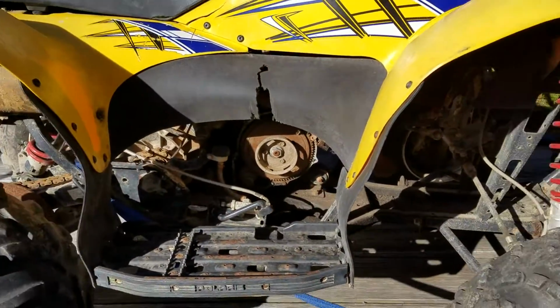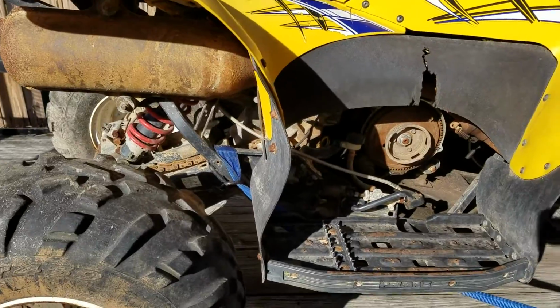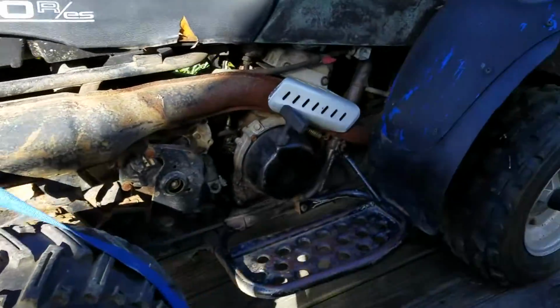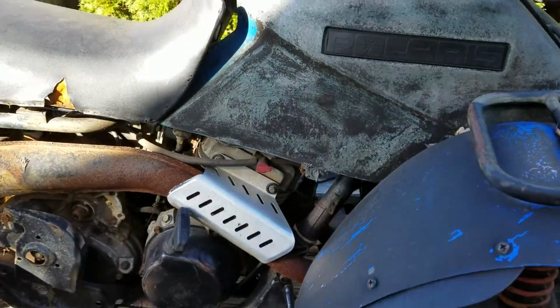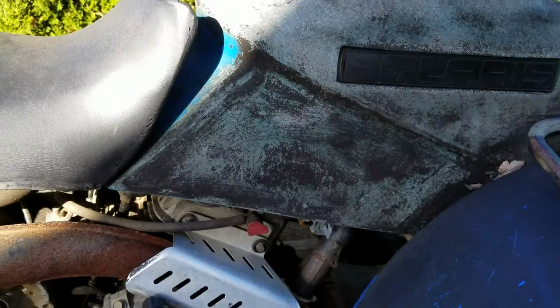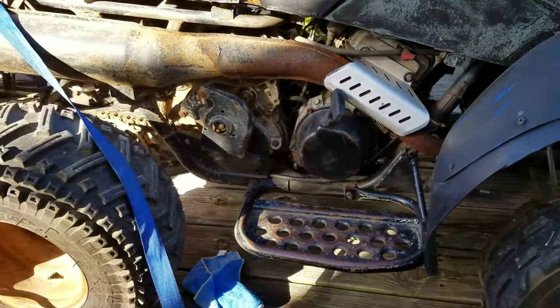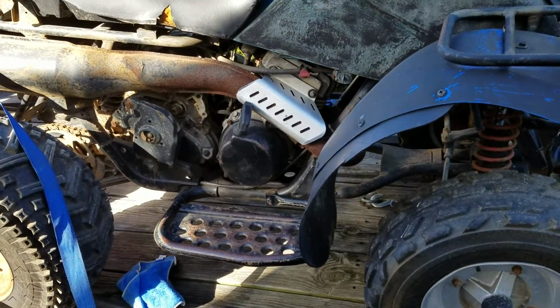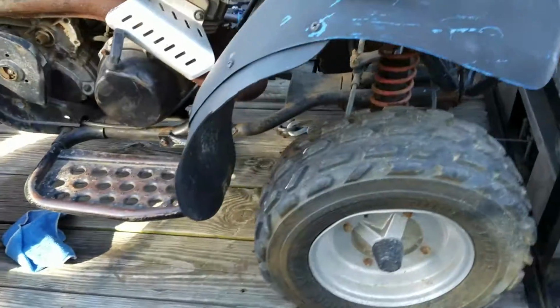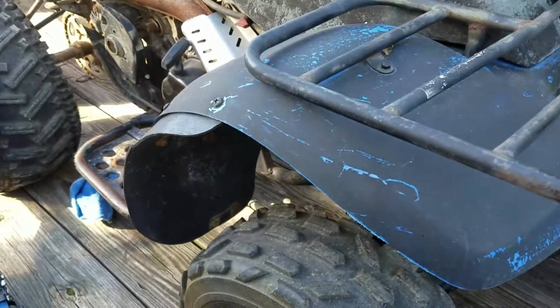Anyway, not too bad. The price on Facebook was $350, but it said price negotiable. Ended up getting them for $300, which was my original thought when I was driving there. Hopefully I could get them for $300, so not too bad. But like I said, I just picked them up.